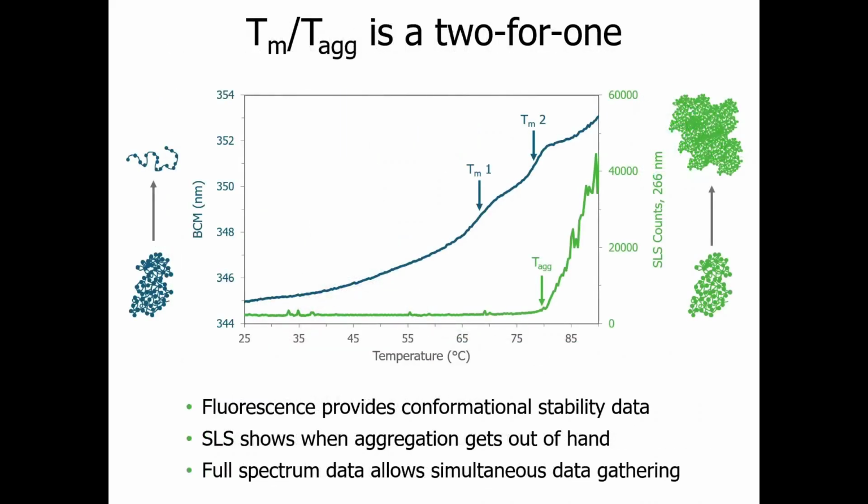And then we process that data to a graph that looks something like this. We have our fluorescence here on the left y-axis. The x-axis is the temperature. This is a temperature ramp experiment. And we have our static light scattering in green on our right y-axis here in this case.